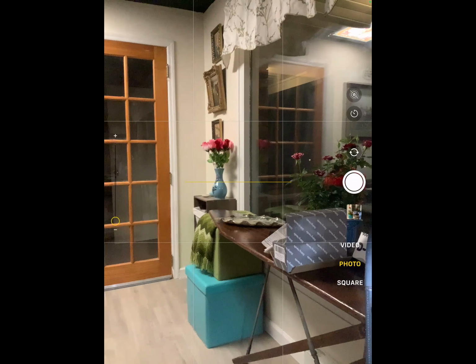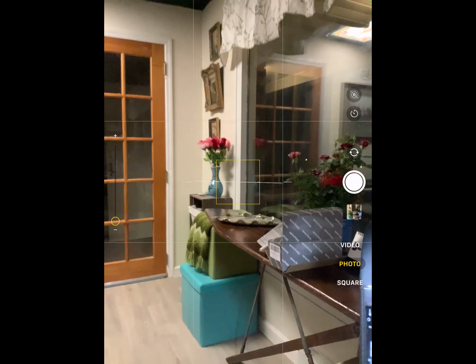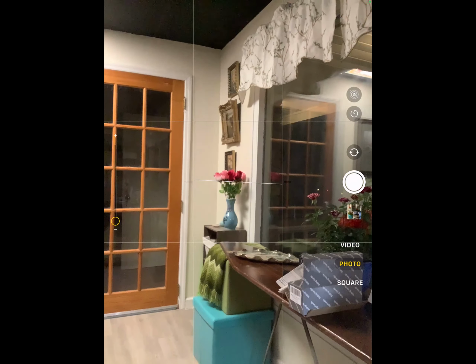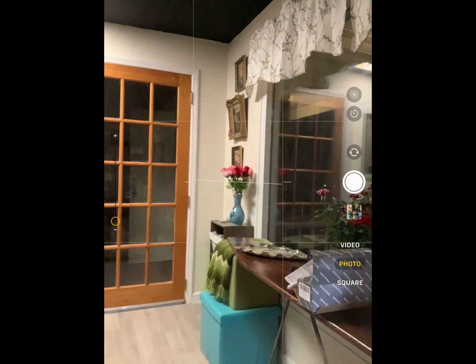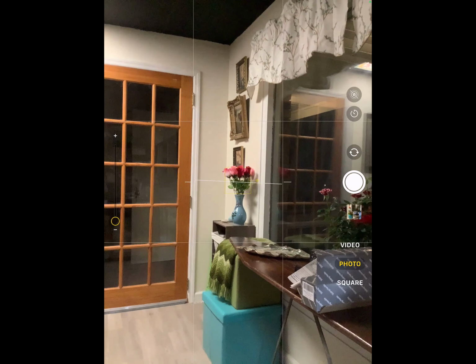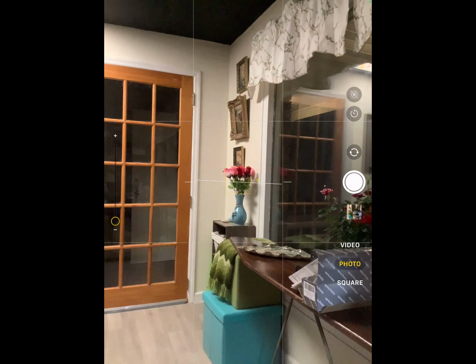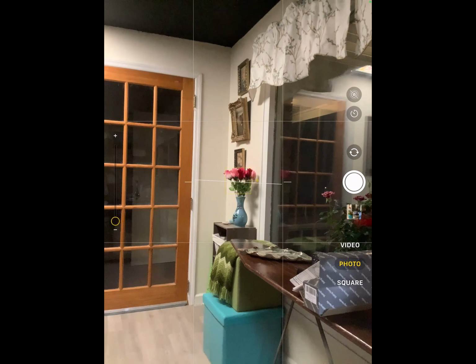Now, there's a few hidden spots inside your iPhone. If I wanted to take a picture of those roses that are far away there, see in the blue vase, if you tap on the flowers with your finger using your phone, you get a tight little yellow circle around there, and that centers the focus on that picture. So it may blur out the rest of the items there. It'll make it better.